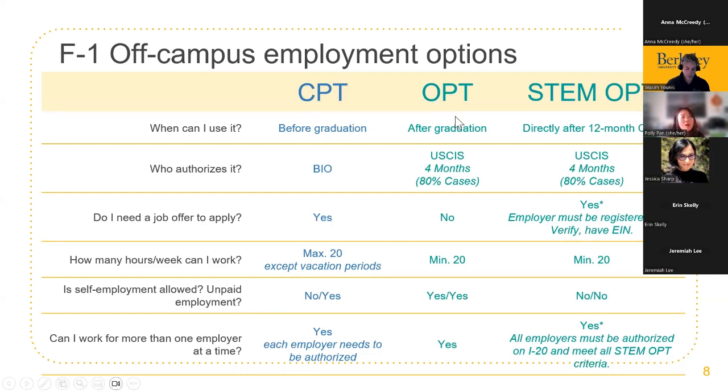Post-completion work authorization, off-campus work authorization for F1 students, are OPT and STEM OPT. The reason I combine them is because STEM OPT is actually an extension of your OPT. If you are in a STEM major, you may potentially apply for an additional 24-month work authorization extension. OPT is a work authorization you have to apply for through USCIS.